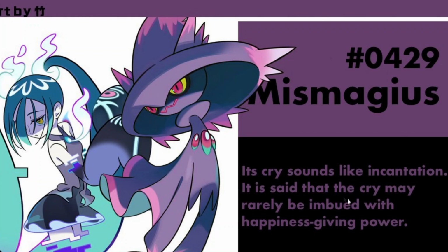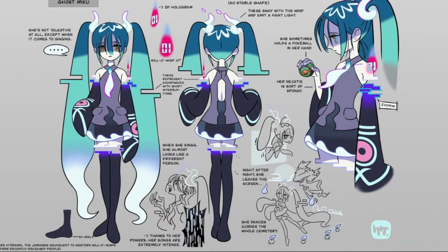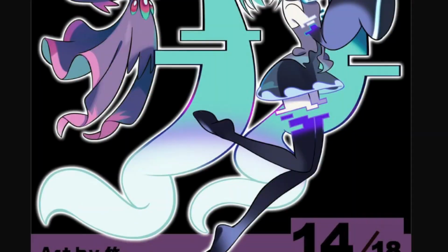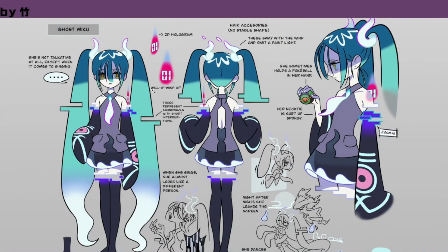Now that's a translated one. Obviously, you could just look on Bulbapedia for the other Pokedex entries. I'm not gonna do that, but overall, another pretty solid design. I don't really have too much to say on it. I'm gonna have a lot more to say when it gets to my top 5, but for now, we're still in good territory, you get me?